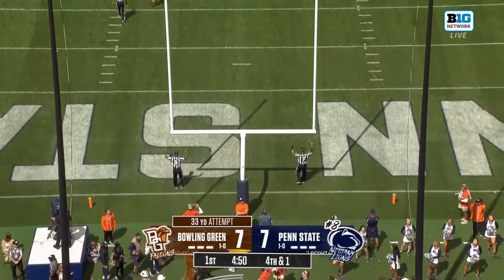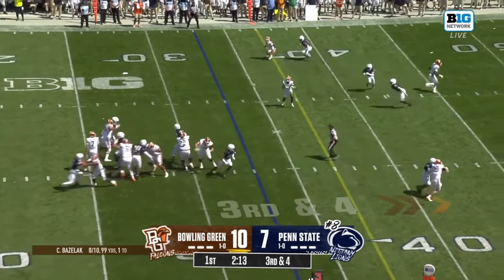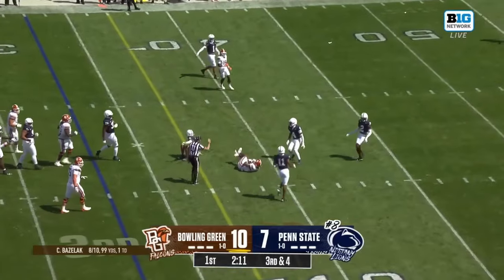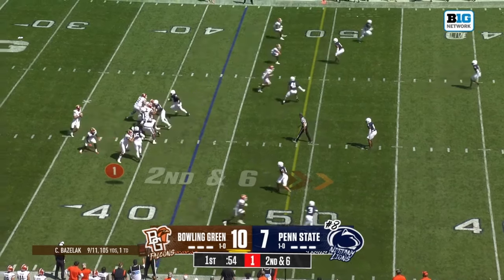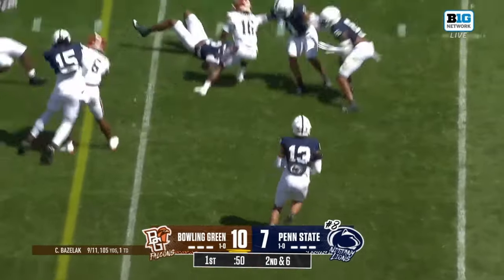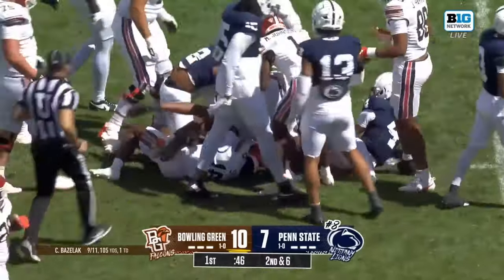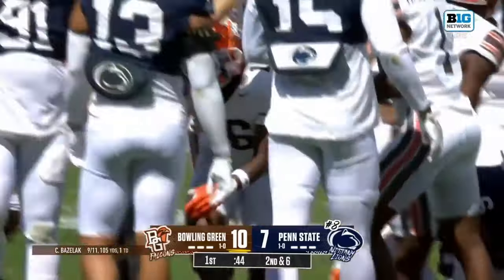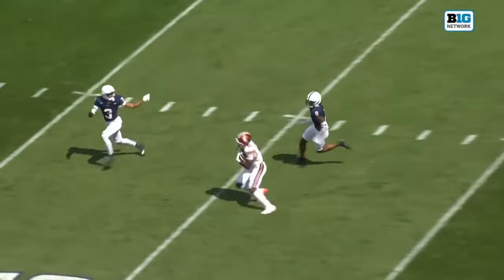George Carlson, the long snapper. And the kick is good. Bazelak over the middle. The pass is caught. Malcolm Johnson Jr. loud down there. Bazelak tries the middle again. And this time, it's caught by Rakeem Smith, who picks up a Bowling Green first down inside the 45. And that allowed for about a 3-yard difference.